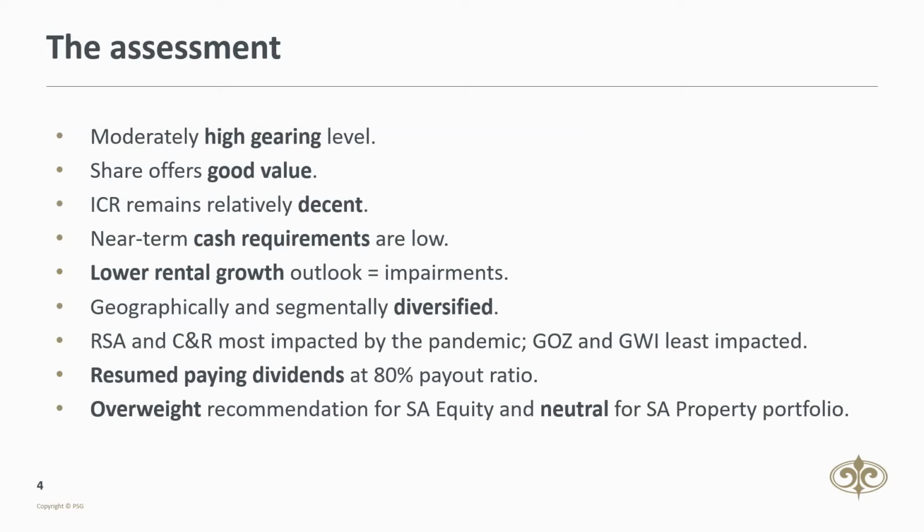Capital and Regional is retail focused and was also significantly adversely impacted by COVID-19. We believe that once tourism resumes, the V&A will start recovering. GOZ and Global Worth are expected to recover faster because of their strong balance sheets and the minimal impact from COVID-19. We anticipate Capital and Regional's recovery to be long drawn out.